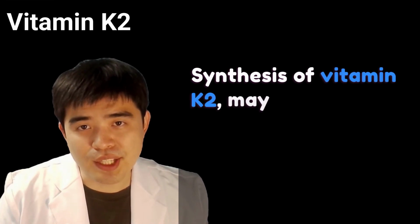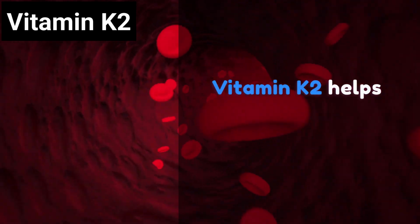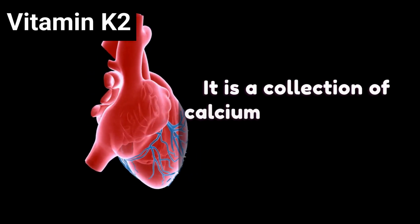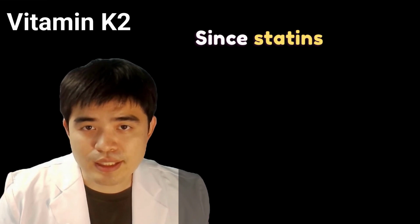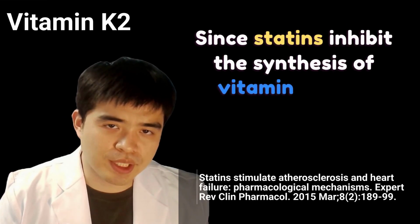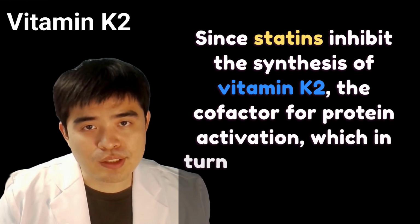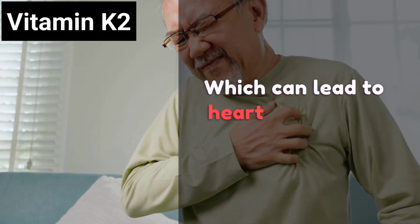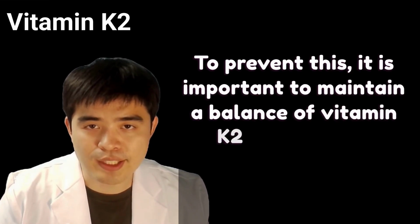Synthesis of vitamin K2 may be hindered by long-term statin use. Vitamin K2 helps bones and prevents arterial calcifications, which is a collection of calcium in the heart's two main arteries. Since statins inhibit the synthesis of vitamin K2, the cofactor for protein activation, which in turn protects arteries from calcifications, this can lead to heart failure and atherosclerosis. To prevent this, it is important to maintain a balance of vitamin K2 while taking statins.